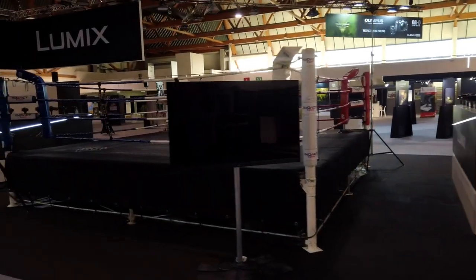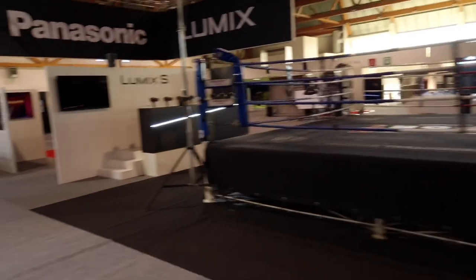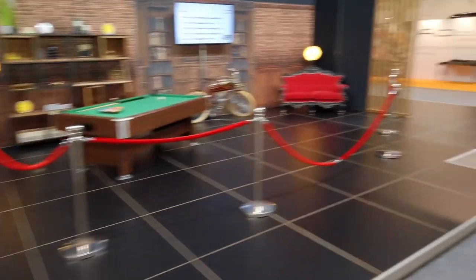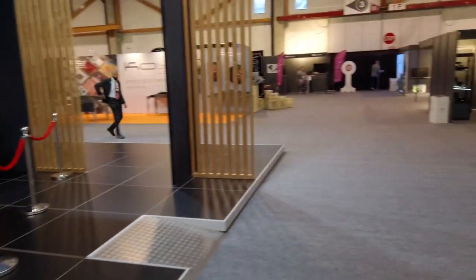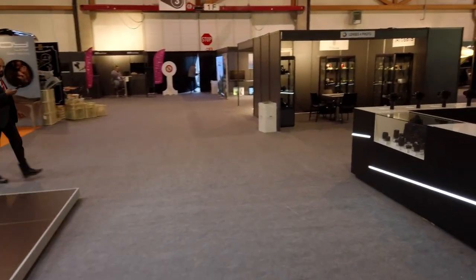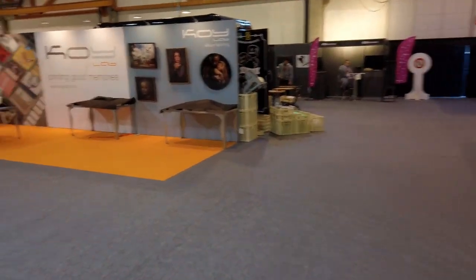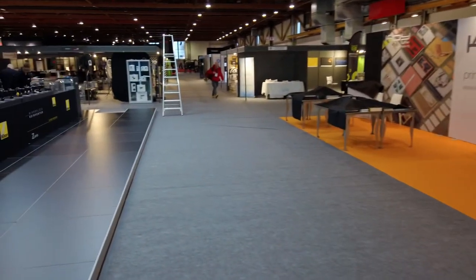Okay, that was Sony, but there's a lot more to do, of course. We have a boxing ring over here, but it's still before opening. So there's nothing going on here. But there are a lot of activities. So that's really cool, some nice sets. And overall, there's a lot of space, so people can walk around nicely. Still a lot of people that don't wear face masks, but I follow the rules.